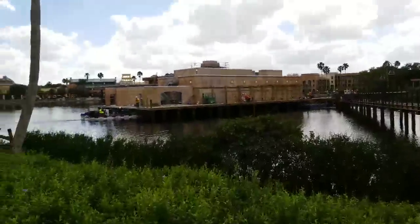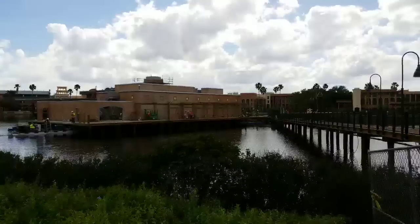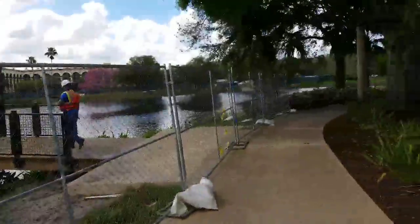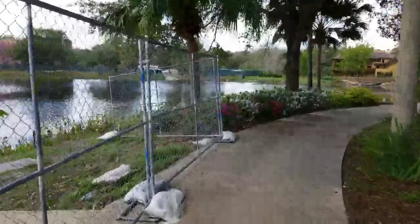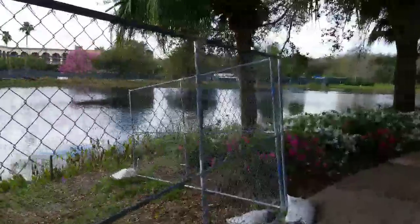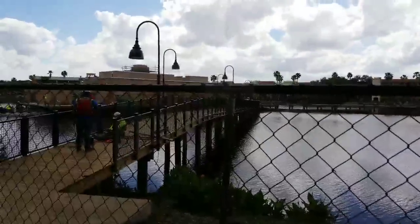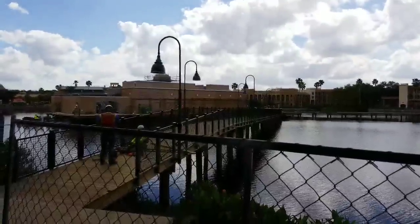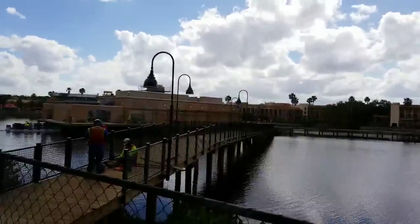Grab some pictures while I'm back here. Looks like they're just running some of the electrical. You can see that they actually have the light posts mounted here as well, which is pretty cool. I'm just trying to get some pictures of that.